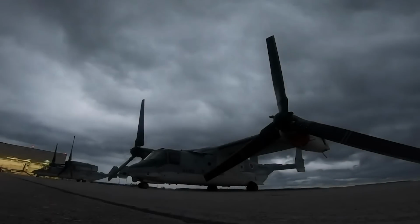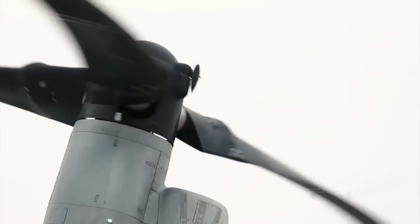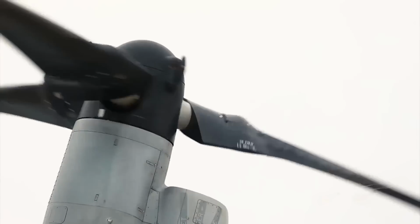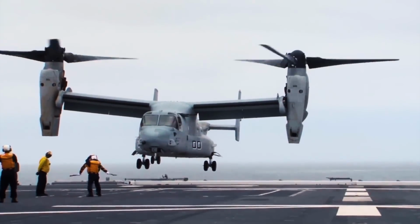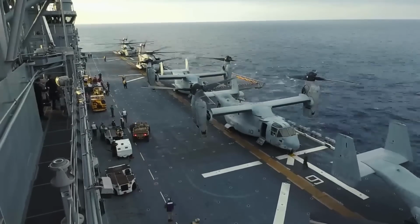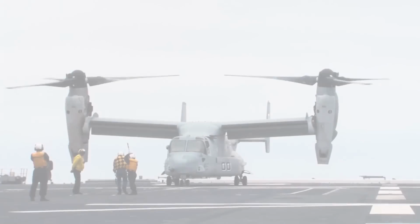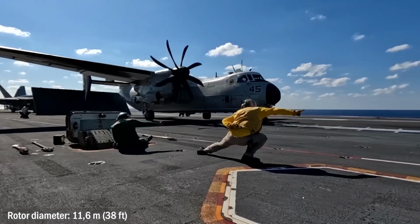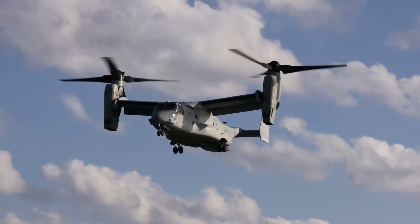The rotors of the V-22 immediately catch the eye. Two propellers equipped with three hefty rigid blades and mechanisms hidden under large fairings. Clean, aerodynamic, beautiful. However, the requirements for work in both airplane and helicopter modes, as well as compactness for placement in ship hangars, required compromises. The diameter of each rotor is about 11.6 meters, and while that's a lot for an airplane, it's small for a helicopter. Not critical, but the disc loading is quite high.